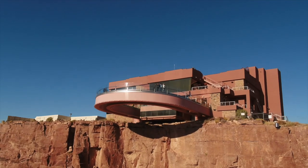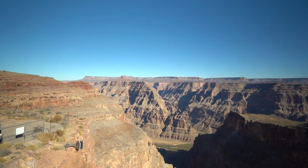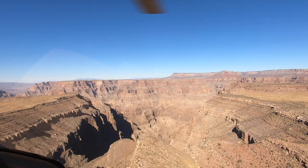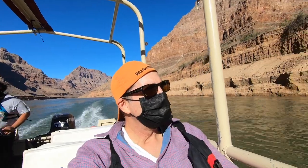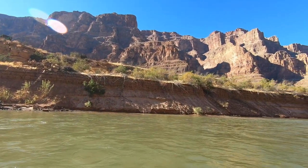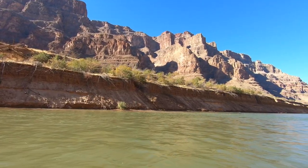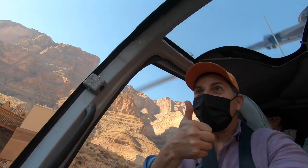The views from Skywalk, both down and out, are quite impressive. Even more thrilling is taking a helicopter ride down to the bottom of the canyon. Then hopping on a boat for a look at the canyon from the perspective of the Colorado River, as rafters float by, while normally hidden rock formations reveal themselves from the vantage of the water. After the boat ride, the helicopter returns to whisk you back up to the top of the majestic canyon.